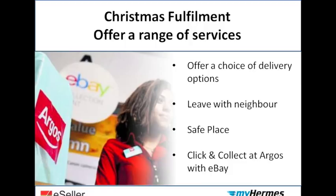Is there an optimum number of delivery options? Because I know on Amazon, there's something like 72 combinations of possible things. Obviously, no one displays all 72. But is there such a thing as giving them too much choice? Yeah, there is.